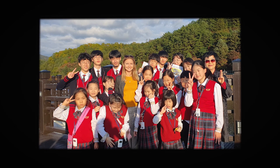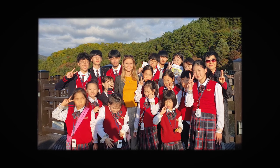I just got attacked by a really fun group of Korean school kids that had German in school and obviously English, but they were really quite shy. They didn't want to talk to me. So I went to take a photo with them, and I think I made some of them really happy, and they made me happy. And that overall has been the theme here in Korea.